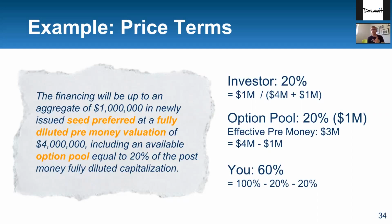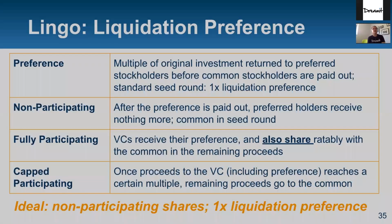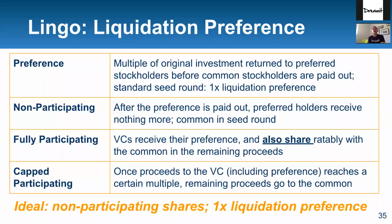Because again, I want to hit on some of the places where we see people really getting caught up. Liquidation preference, really important. So preference we talked about, remember there's some type of preference on that stock for the investor. So here we talk about the preference in a liquidation preference, a multiple of the original investment is returned to preferred stockholders. The net, I'm just going to jump to the bottom here and I'll go backwards.